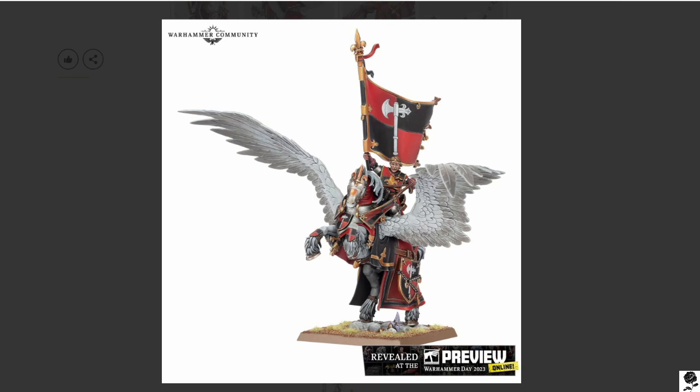We'll 100% be getting one of those, and I do expect that Duke to come in the Bretonnia army box that we will get upon release. So I will be turning mine into a Duke and not a standard bearer. But look, this guy's fine. I dare say from a game and rules perspective, this will be a very powerful option for your standard bearer, being able to get around the battlefield and where you need it to be.